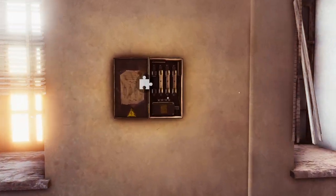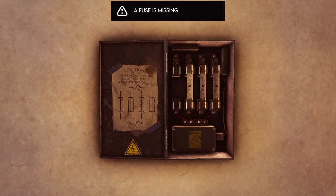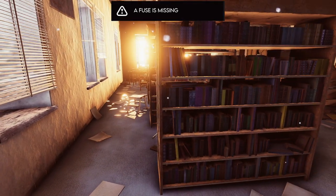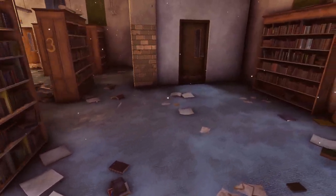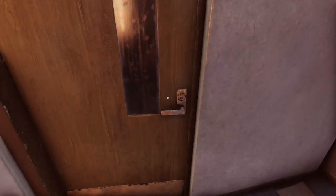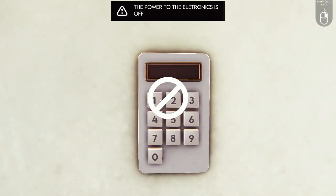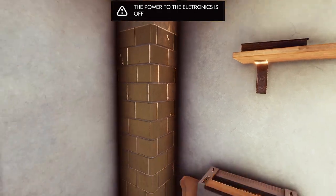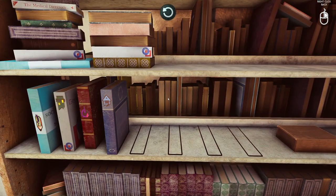Loading book. We need a breaker. Yeah, fuse is missing. We need a fuse. Now, these bookshelves are gonna come in handy later. Okay, this door just opens, thank you. Another keypad here. Power is off. Oh, we need books. Oh, never mind. We don't need books.